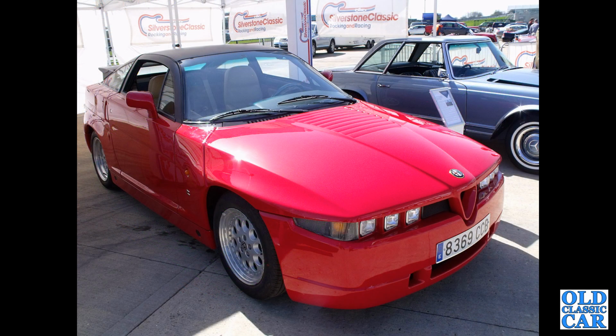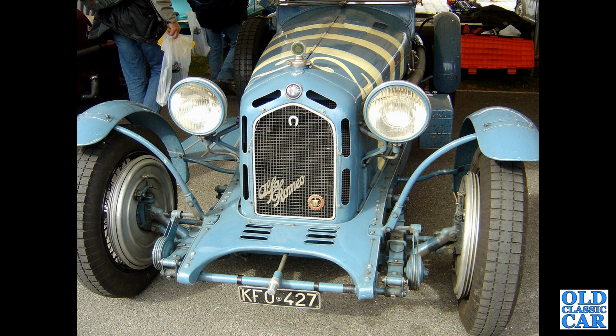First of several SZs to feature in this particular collection. This SZ is a Spanish registered car. KFO 427, another vintage Alfa here. This is an 8C 2300 Monza, this one from 1932.